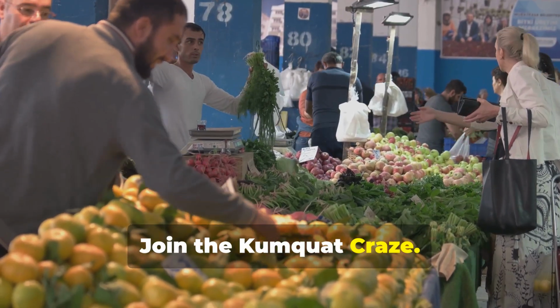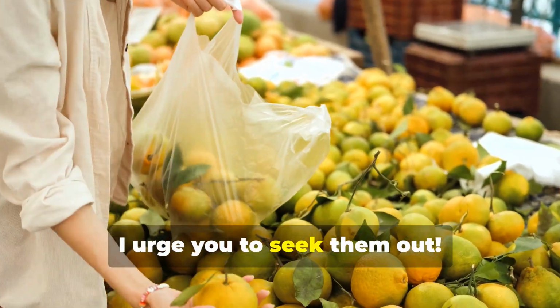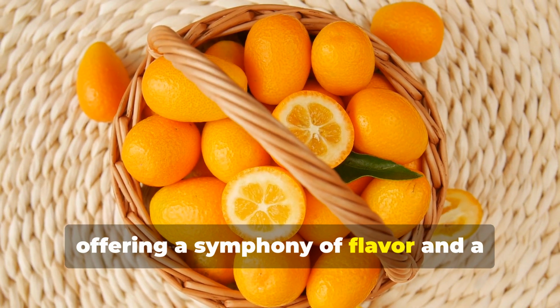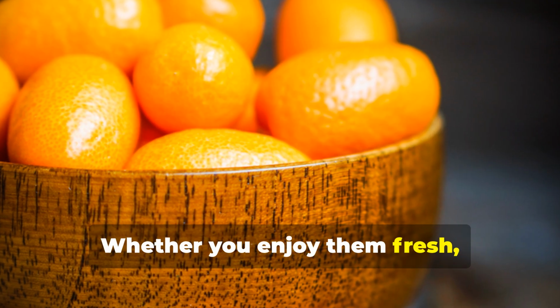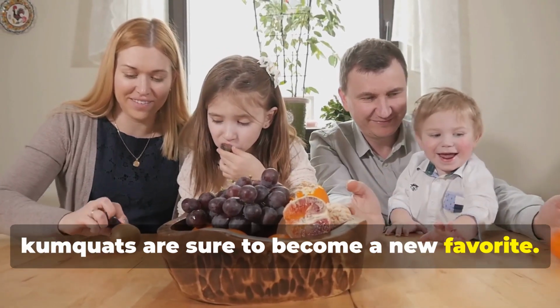Join the kumquat craze. If you haven't yet had the pleasure of experiencing the unique charm and surprising versatility of the kumquat, I urge you to seek them out. These tiny citrus gems are a testament to nature's creativity, offering a symphony of flavor and a wealth of health benefits in every bite. Whether you enjoy them fresh, candied, or transformed into delectable marmalades and sauces, kumquats are sure to become a new favorite.